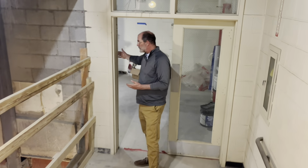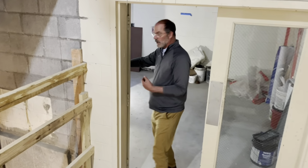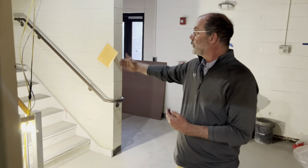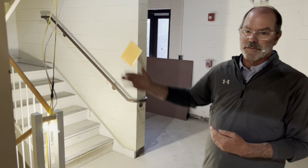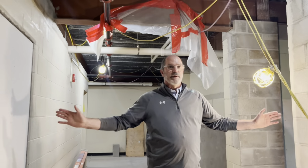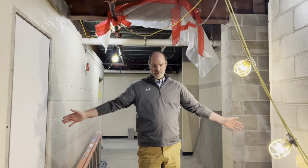The current stairs that have always brought folks to the basement will still be available, and of course the stairs up to the second floor will be available as well. But this is where the separation between the basement space and the upstairs space happens.